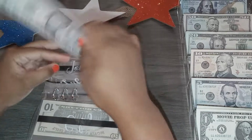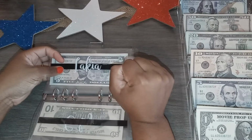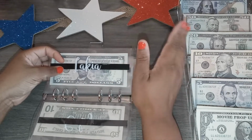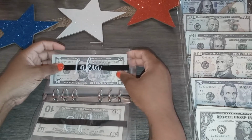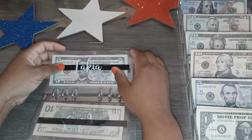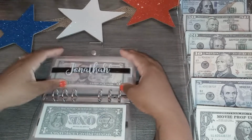I hope y'all are having a lovely day. And I hope you have a wonderful weekend as well. You know, it's the 4th. And yeah, I hope y'all be safe out there. It's supposed to be raining all weekend. I'm super bummed. I had so much fun planned, and now I don't know what we're going to do. But I hope you guys have a wonderful holiday weekend.